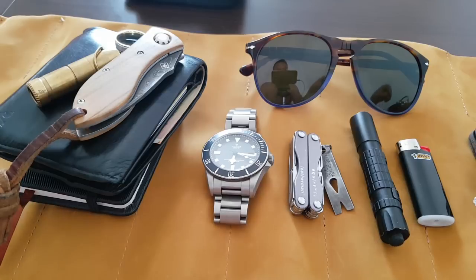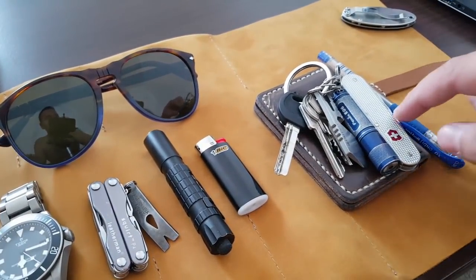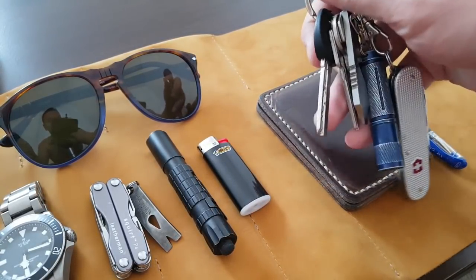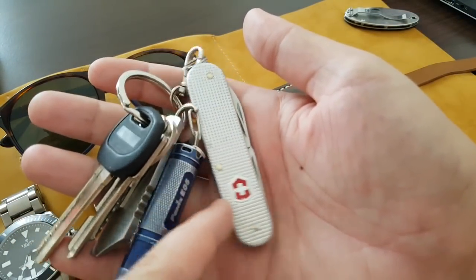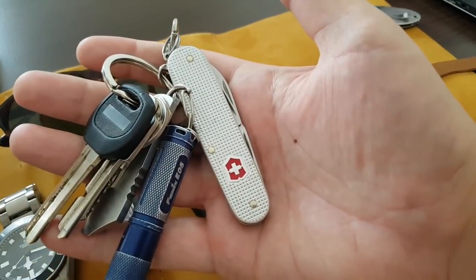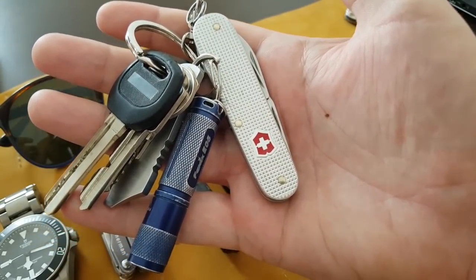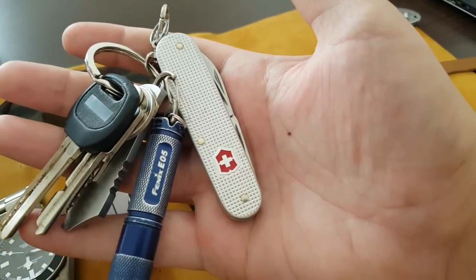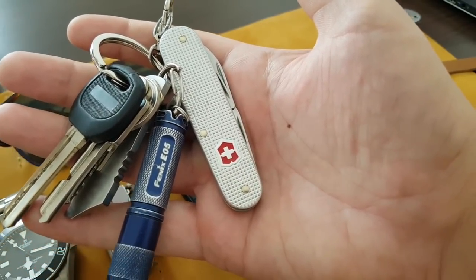So the big change is that I used to have my thin wallet, which is Pop of Leather. But before that, let me just go through my keys. I kind of put this Victorinox Cadet on the keys. Just one day I needed it. I put it there not to lose it because it was summer. So I hang it on the keys and it's stuck there. I'm going to have to remove it and put something else, but I do love it on my keys.